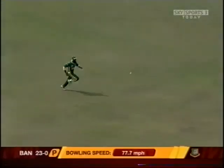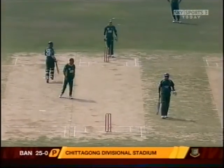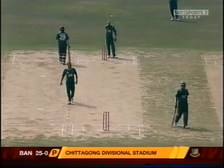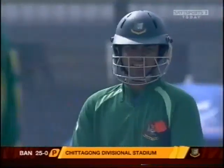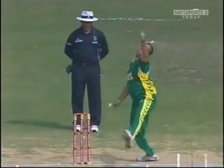He's gone over the top, hasn't connected quite like he'd want to, but it's safely out of harm's way. Tamim Iqbal has really taken it upon himself to step on it. Really trying to use the power play while the fielding restrictions are in place.